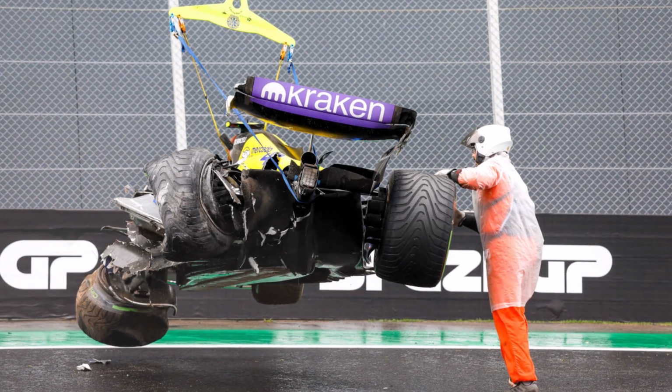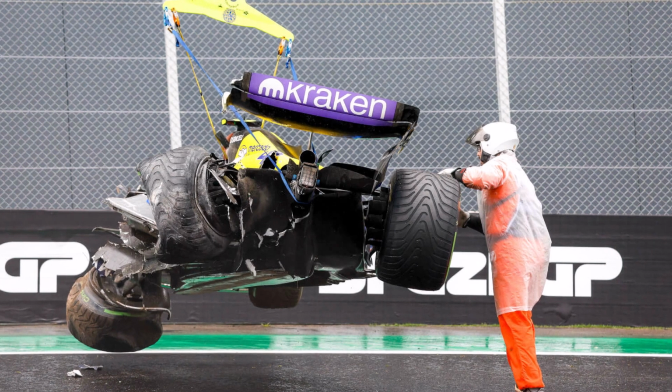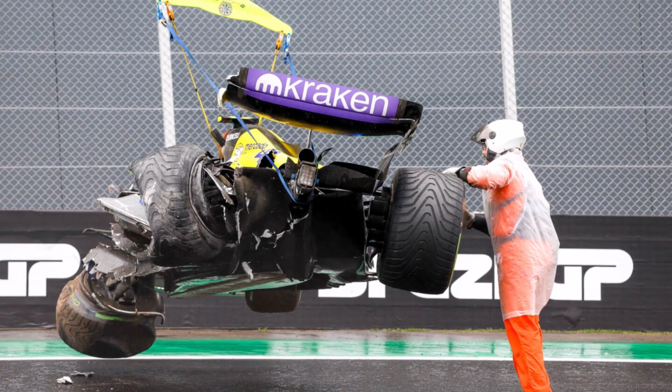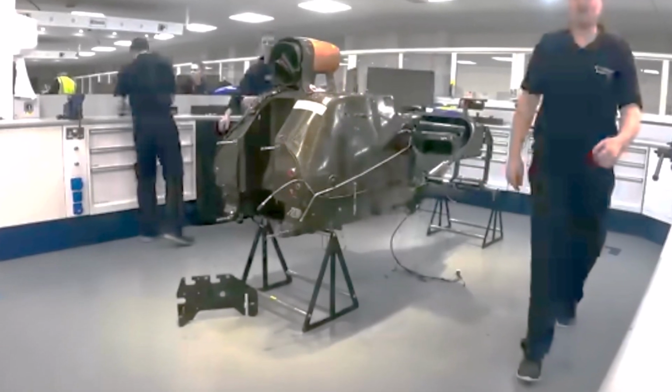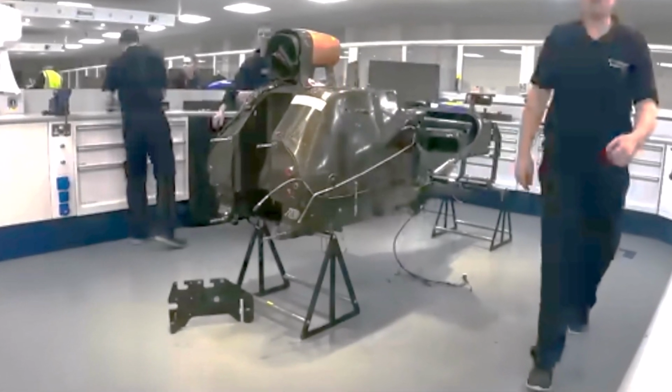So, although crashes are bad for teams and drivers, the fans get unique insights into the design of these cars, and we can thank Williams for the insights they gave us with their video about their massive repair jobs.